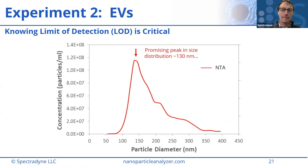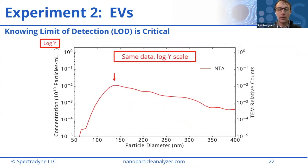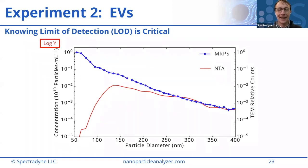That's great. You're following the MISEV rules though, and so you take this sample and measure it on a different technique also. So first, I will replot the exact same data on a log Y scale. And now we'll measure it with MRPS because we're lucky to have one in the lab. And when we do that, what we see is that the size distribution actually continues to increase all the way down to the smallest limit of detection of this technique. So in contrast to the peak that was shown by NTA, MRPS is suggesting that the concentration keeps increasing all the way down to the smallest sizes, at least to 50 nanometers.